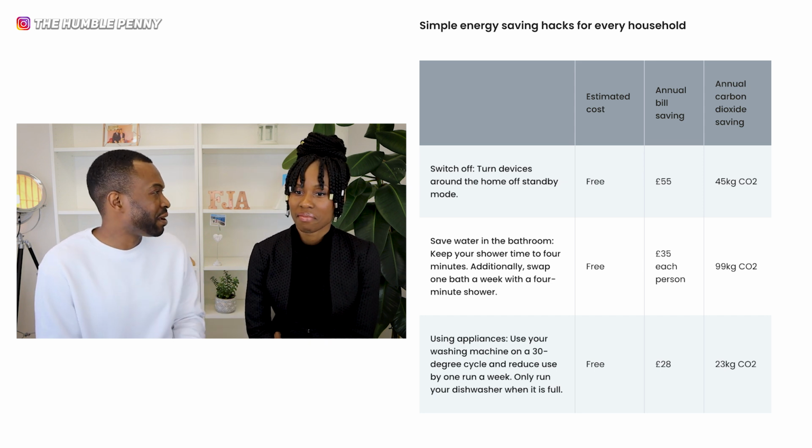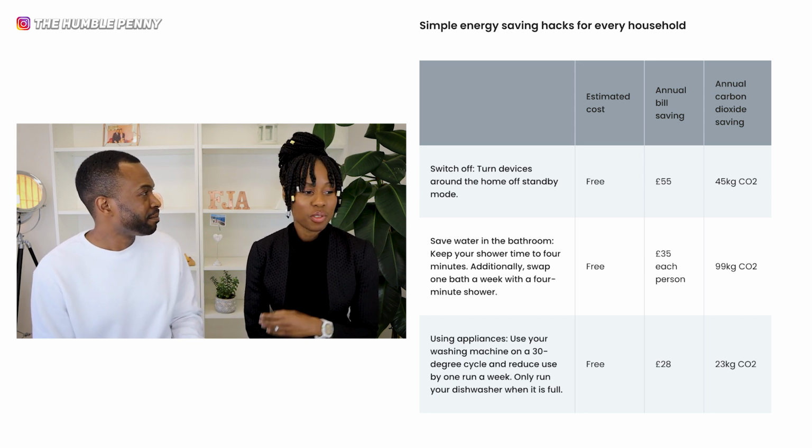So what kind of things can people actually switch off at home? Well, you could switch off your TV, which is the obvious one, but also your microwave, your kettle, by the switch. What else? Your washing machines, all the appliances that you tend to use on a daily basis.